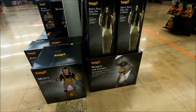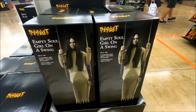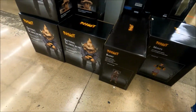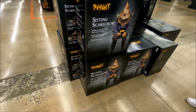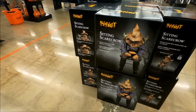Now, unlike last year, they had a really decent inventory of the animatronics available in the store. There were several Monty's, Barry's. I think you had a few of the Bog Zombies, and there were quite a bit of these sitting scarecrows as well. But this is way more than they had last year. They also had more inventory in the back of the store too.